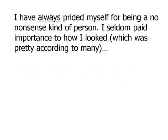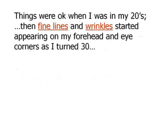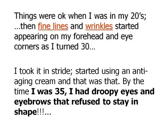Now, I've always prided myself on being a no-nonsense kind of person. I seldom paid attention to how I looked, which according to many was pretty. And I placed more importance on my career than any beauty regimen. Things were okay when I was in my 20s, no problem. But then those little fine lines and wrinkles started appearing on my forehead and eye corners right around the time I turned 30. I took it in stride and I started using one of those anti-aging creams and thought, well, that's that.